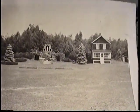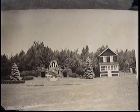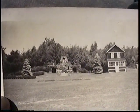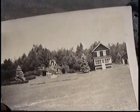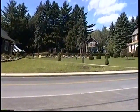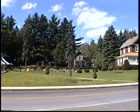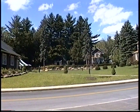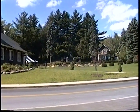Now this is a photograph that we took of the Immaculate Conception Grotto 50 years ago. And now I'm going to pan up this way here, and you can see what it looks like today. If you look at the size of the trees and everything compared to the photograph, you can see how tall they've grown in 50 years.